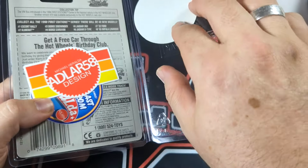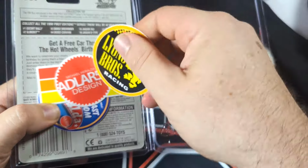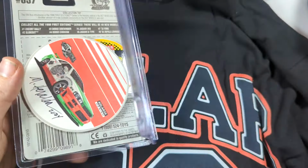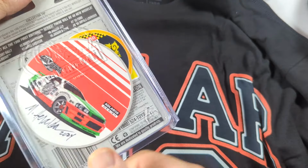Oh, I love that. That's amazing. And is this one just stuck? Oh, it's just stuck. Lance Brothers Racing, Adler Design. Oh, man. Michael, I am blown away. I keep those in there to keep them safe for now, so I find the appropriate place to put them.